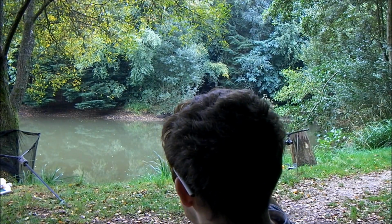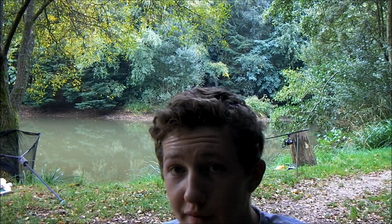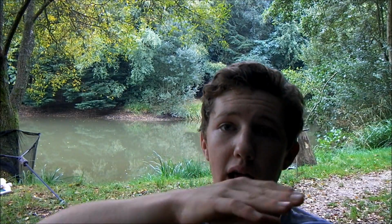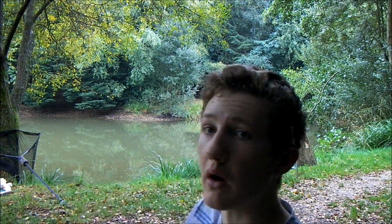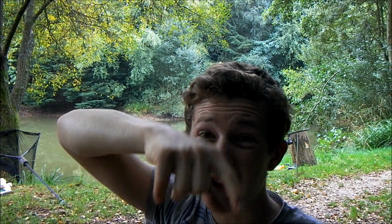Right then, so what you just saw me doing behind me here is putting out chickpeas and corn over the right hand rod. That's the rod that had the fish, and where I was putting it out, that's where it came off. Basically the lake, if you look at it this way, is a marginal shelf, a drop off, normal, and then a marginal shelf on the other side. And I've been putting it just off my marginal shelf.